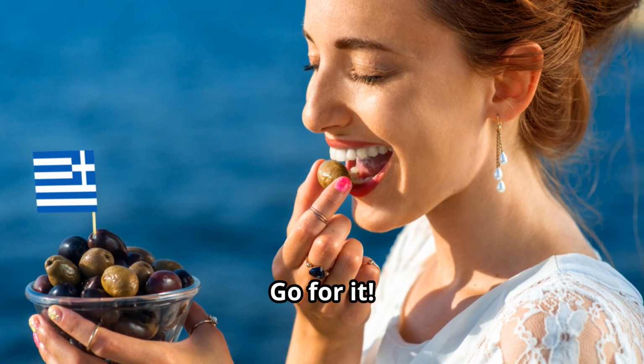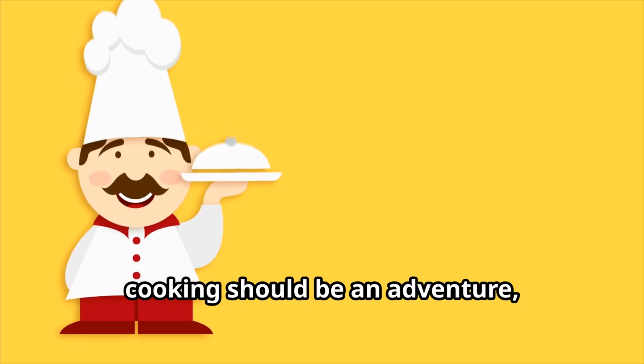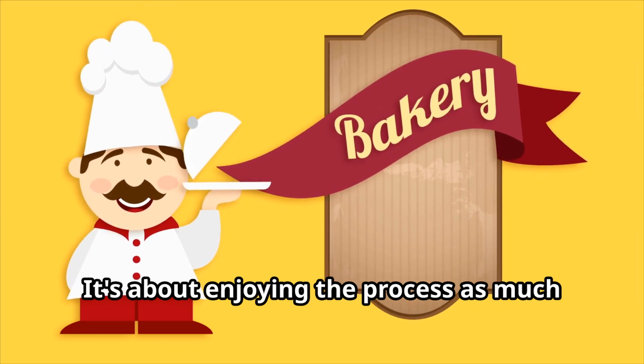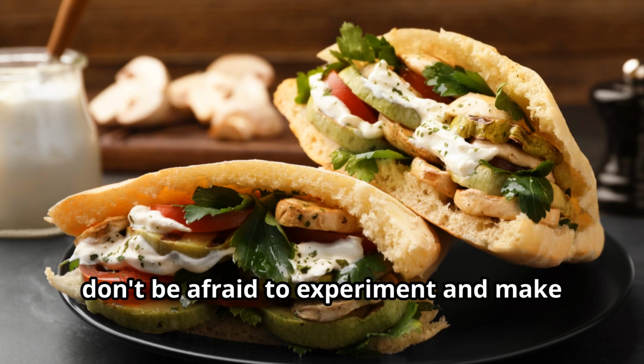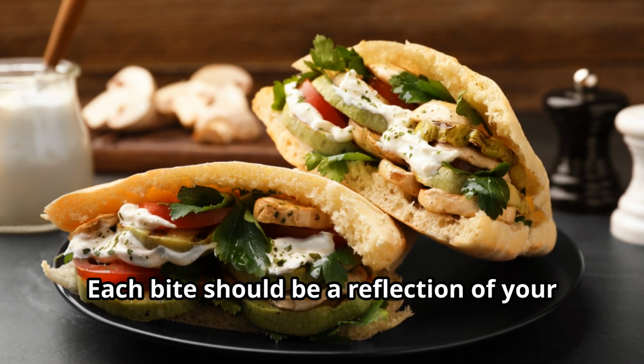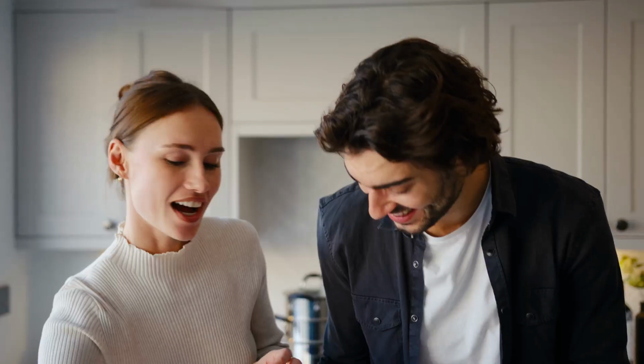Go for it. Remember, cooking should be an adventure, a way to express your creativity in the kitchen. It's about enjoying the process as much as the final product. So don't be afraid to experiment and make this recipe your own. Each bite should be a reflection of your personal taste and culinary journey.